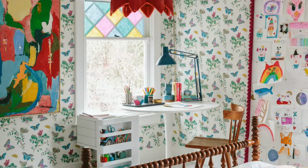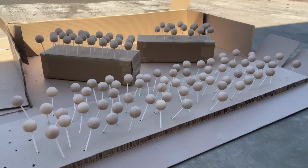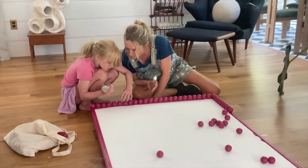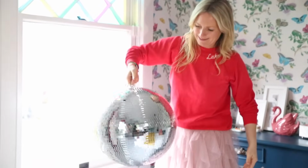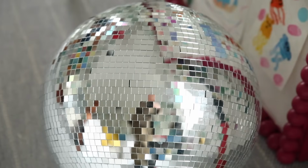She also really wanted somewhere to display her art. So did I. So we found a huge vintage corkboard, and we found all these wooden balls that we painted hot pink and glued them to the outside of the corkboard. Everybody loves a disco ball, and Elliot included, so we got a really classic disco ball, and we actually have been putting it on the ground because that's where the sun hits in the morning.